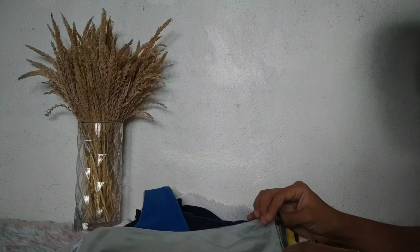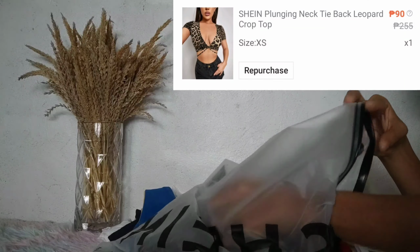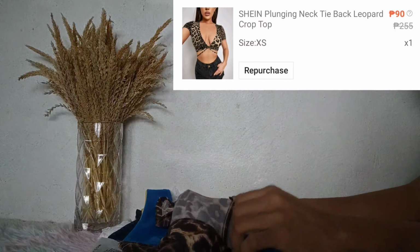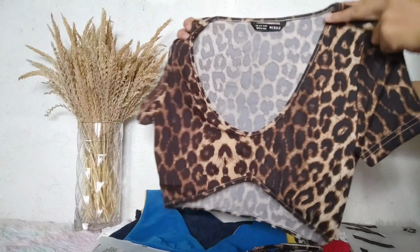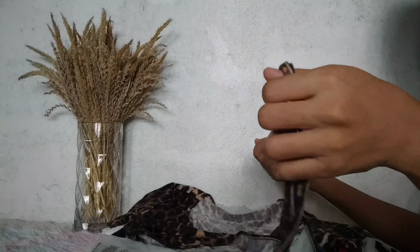Tenth is the plunging neck tie-back leopard crop top. I can pull this off, but I don't know exactly when will I wear it. This is a good party outfit or a beach outfit. Again, nipple tape is needed to wear this outfit.